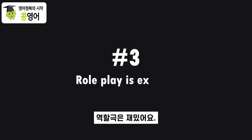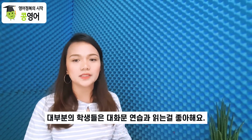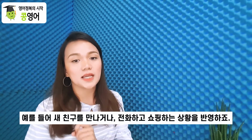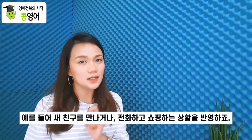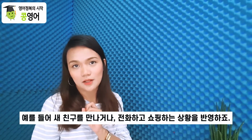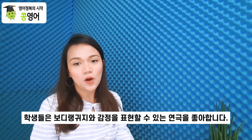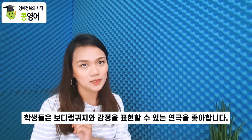Number 3. Role play is exciting. Most students love to recite and practice dialogues because they can be role-played. Each example reflects a social situation, such as meeting a new friend, talking on the telephone, shopping. Students love acting out the ones which call for a lot of body language and emotion.